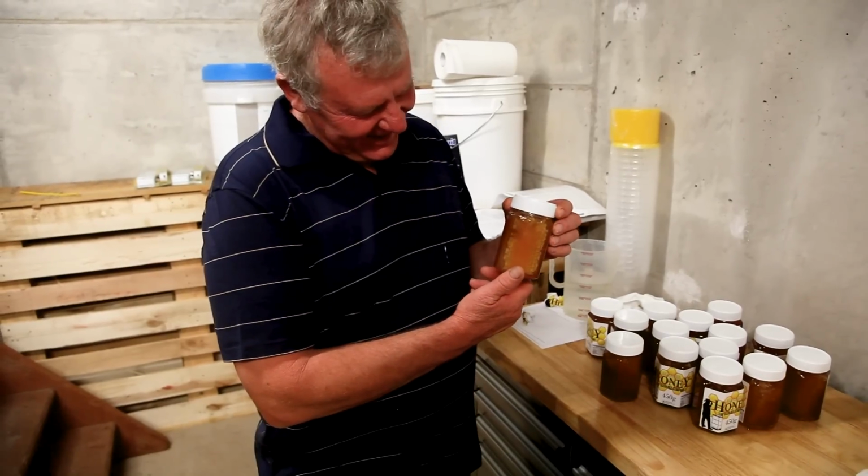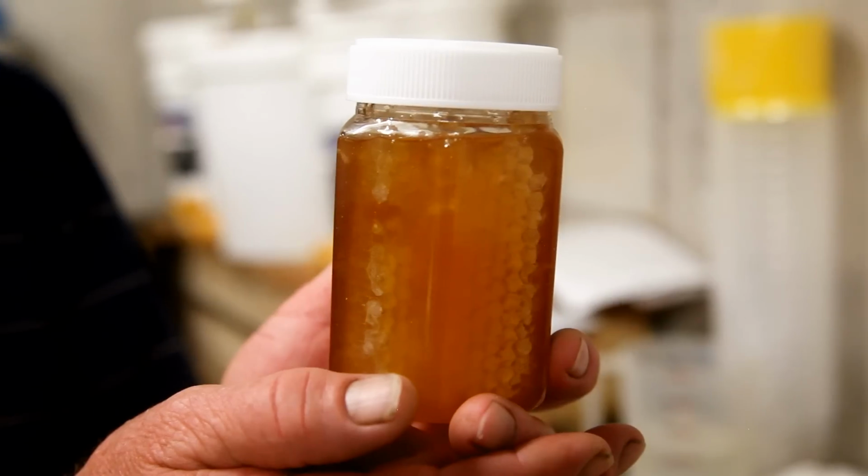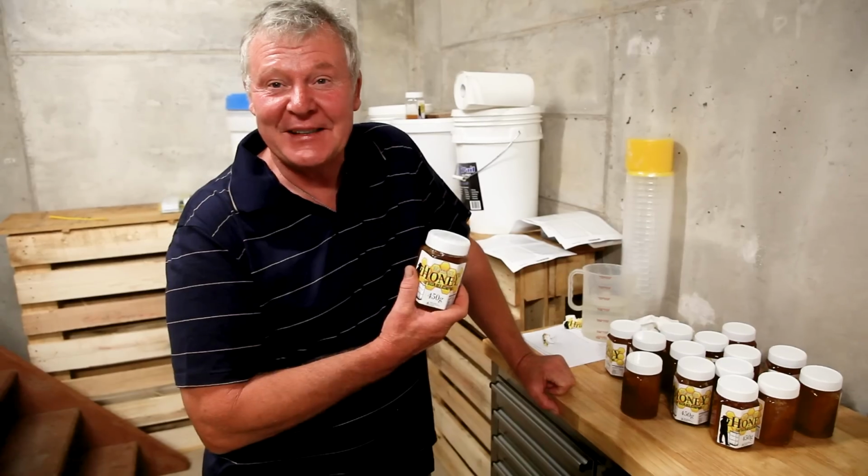How good does that look, eh? A little bit of honeycomb in your honey. Goodness gracious.